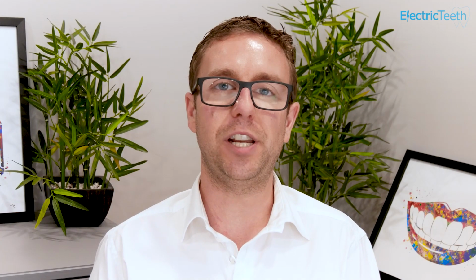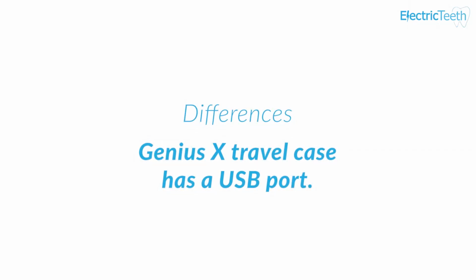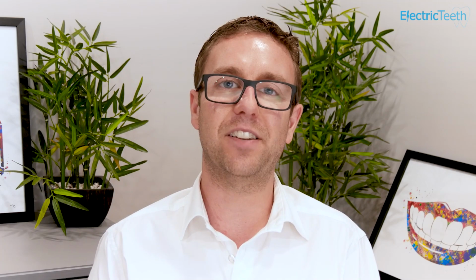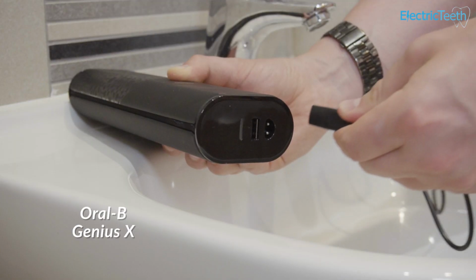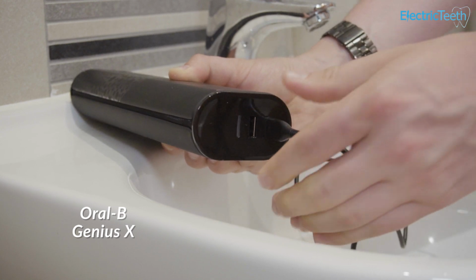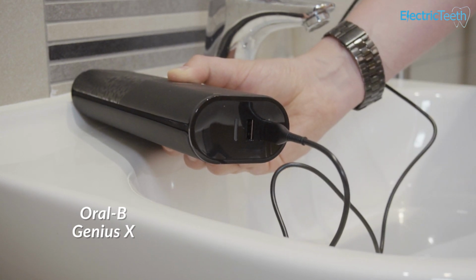Now, something the Genius X case has that the Prestige doesn't is a USB port on the case. Now, this is a standard USB Type A port. It's a female port. Now, this doesn't allow you to charge the case via USB. What it actually means is you can charge other devices at the same time as you're charging your toothbrush. So for example, you connect the Oral-B proprietary adapter to the wall socket and then to the toothbrush case itself.